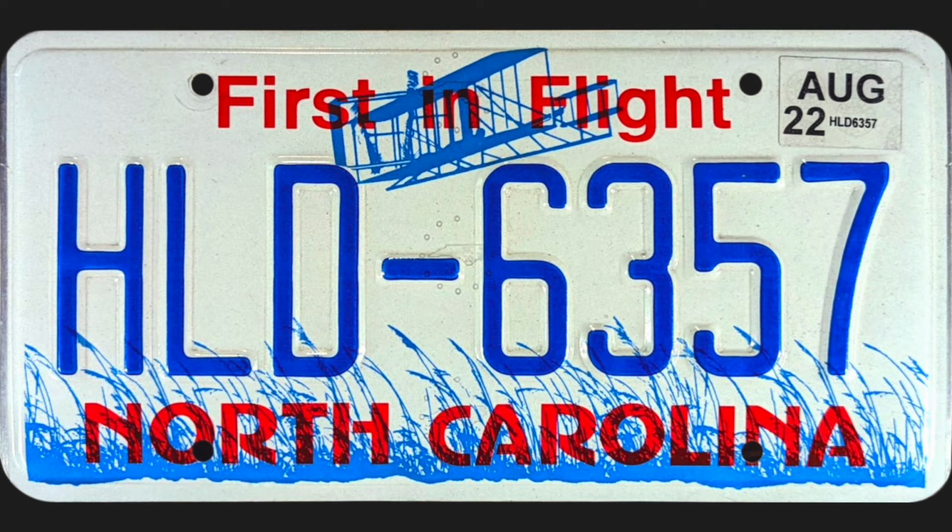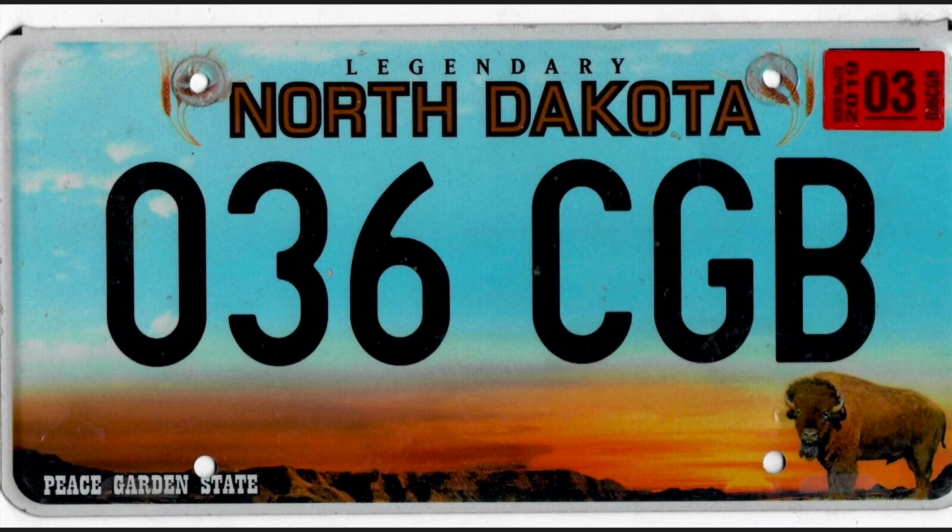North Carolina is very recognizable, but at the same time hard to read. I don't know why they made the letters slightly transparent. I don't think they needed to do that. But in general, it's a good message. First in flight, they want people to know that, even though Ohio might be first in flight because the Wright brothers are from Ohio. But at least the first real plane was flown in North Carolina, so it makes sense. But overall, it's okay. I wish they made the letters opaque though, but it's very recognizable, so I like it.